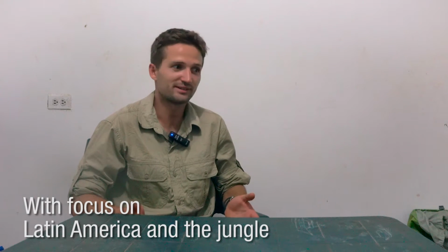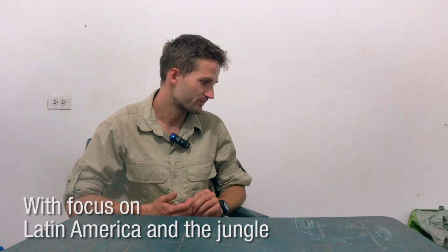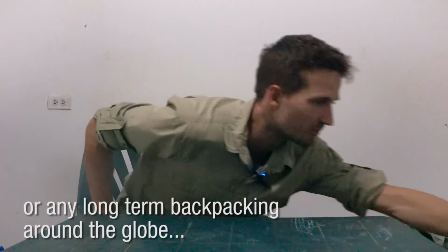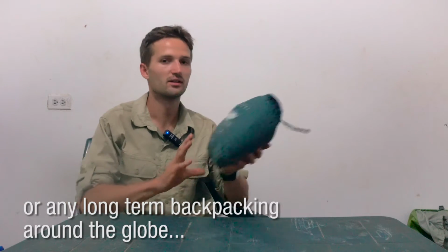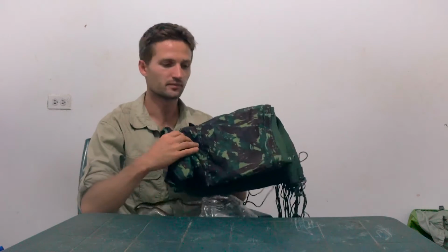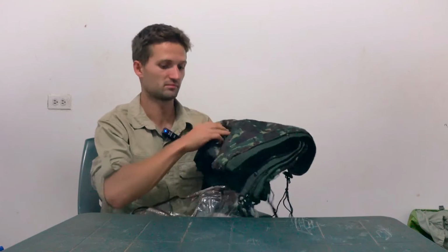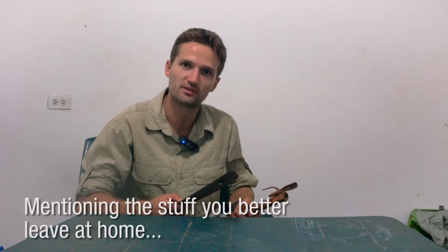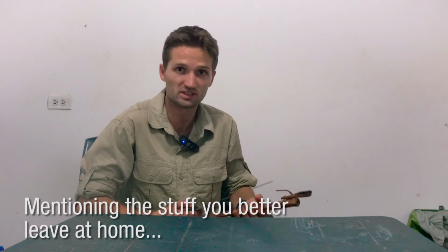So if you go to a tropical area, you are lucky, you don't have to bring many things. My focus was the wild forest, the jungle. So I brought special stuff, for example, a mosquito traveler hammock, or special boots, or a tarp for the hammock against rain, a machete. So there will be some stuff which is specialized for the jungle, but generally this video is really useful for everyone who goes to Latin America or whenever you are backpacking for a longer time. I will tell you what stuff I found useful and what stuff was not that useful.